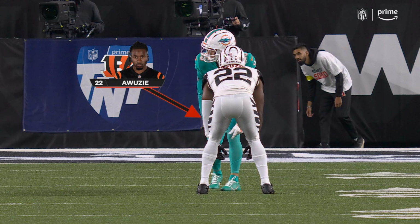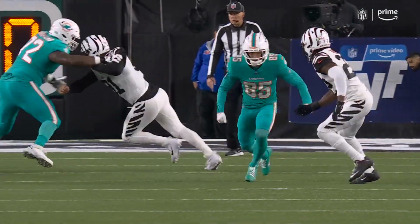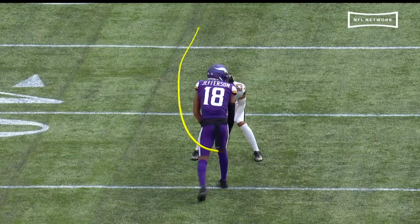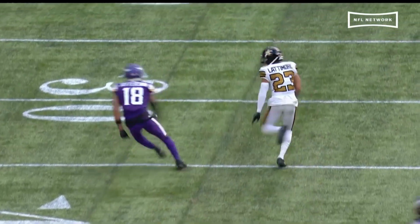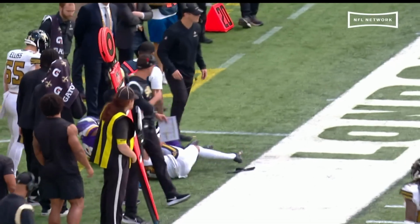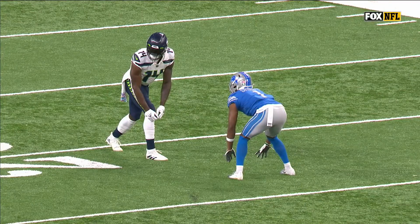Started at 2022, just a technician. Has size. Craycraft does have size on him, but quickly you see Awuzie gets his head turned. Line of scrimmage, hit a hard left-hand turn, hit the blinker and go. I mean, he left him in the dust there. Lattimore. Leave him one-on-one on the outside.